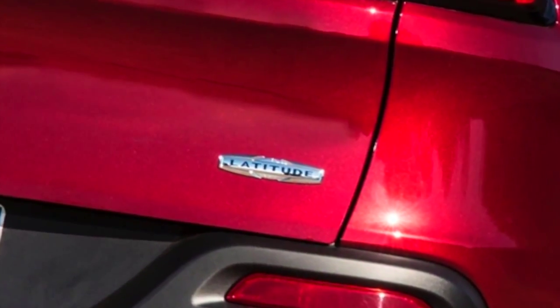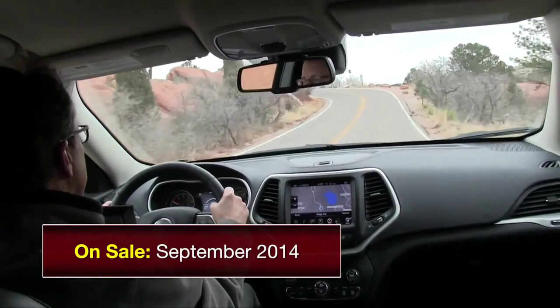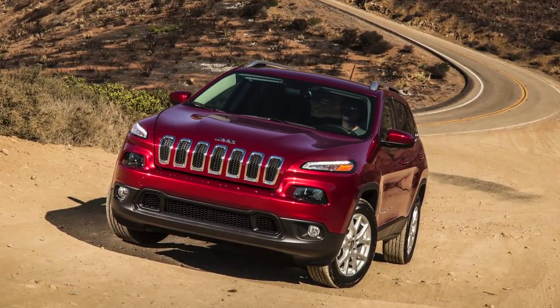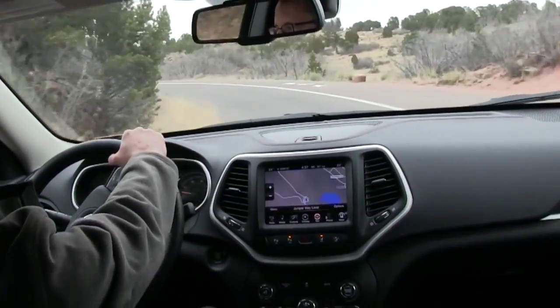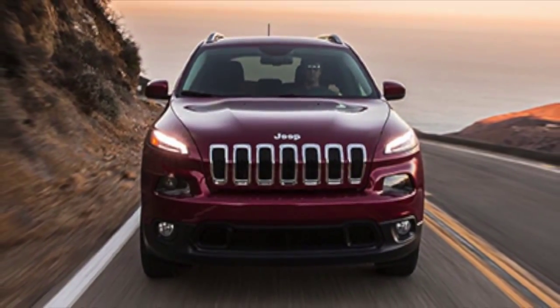Equip one with the V6, add about $1,000 for Active Drive 2, and another $4,200 for packages that include popular features like push-button start, power heated front seats, heated mirrors and steering wheel, blind spot alert, and the 8.4-inch screen with hands-free telematics, and the sticker price is $34,000. A moonroof would add another $1,400.